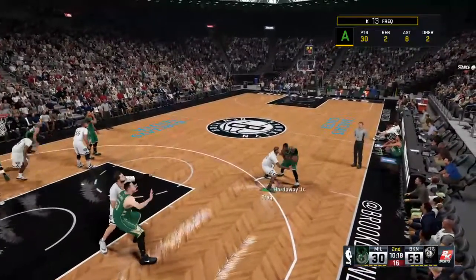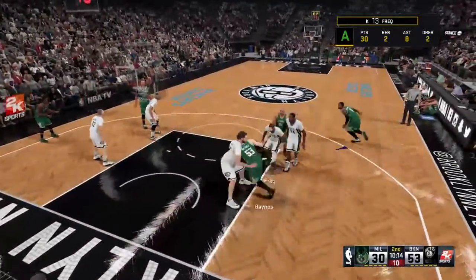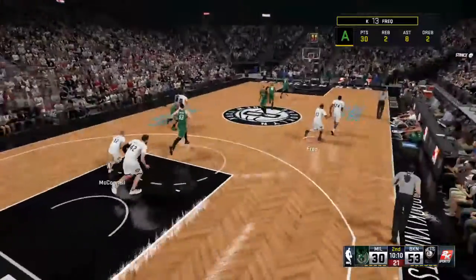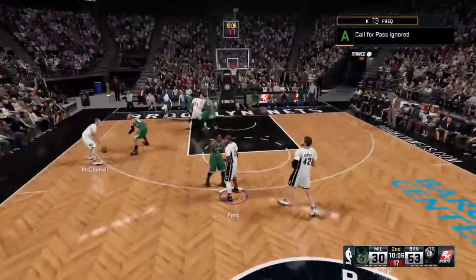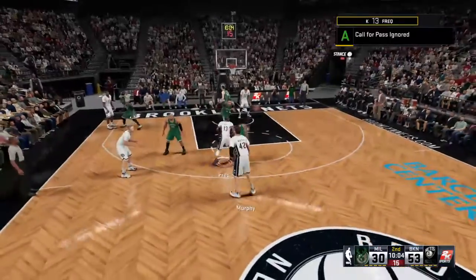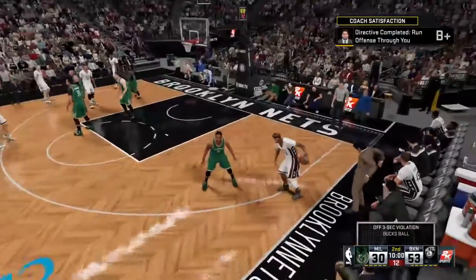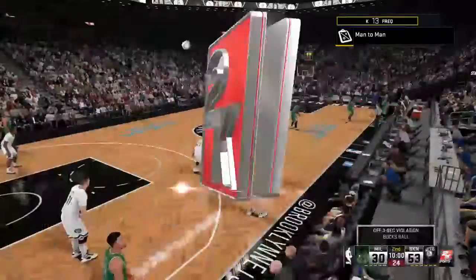Well, there's a certain amount of confidence you have when the ball is in his hands at that end of the floor right now. I mean, he just gives you a sense of calm and confidence because of how good he is. And Brooklyn has possession. There's the pass to Murphy. Kicks it to Freak. And there's the 3-second violation. Markers checked in for Milwaukee.